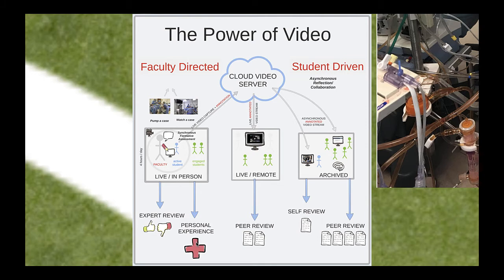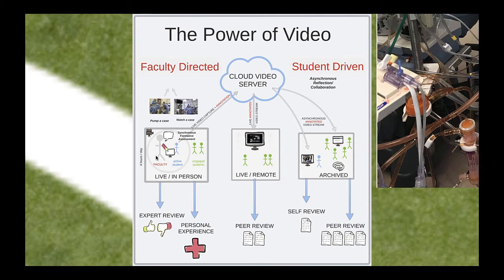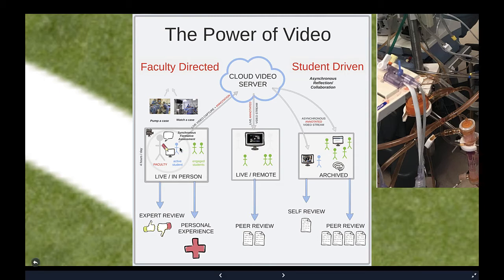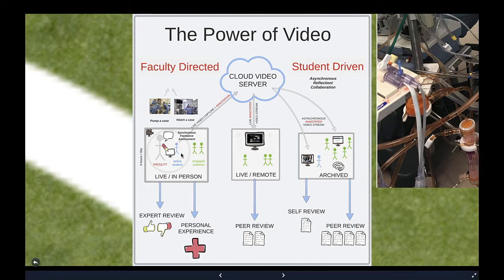This is another way that simulation is markedly different from learning in the actual operating room. In the operating room, the clinician that you're training with, their most important job that day is to take care of the life of a patient, and the student will never be the most important person in the room. In the sim lab, the student is the most important person in the room. Everything that's happening in that room is for the benefit of the student.